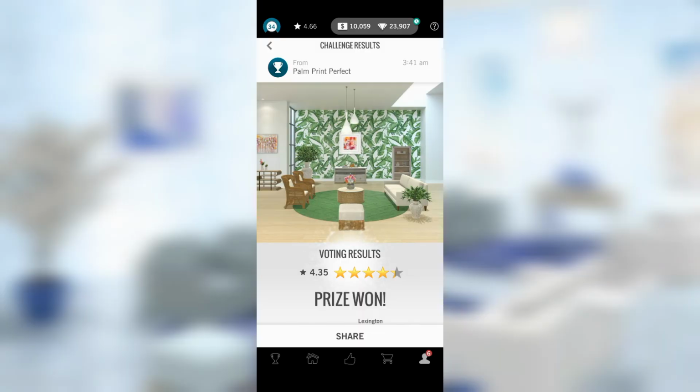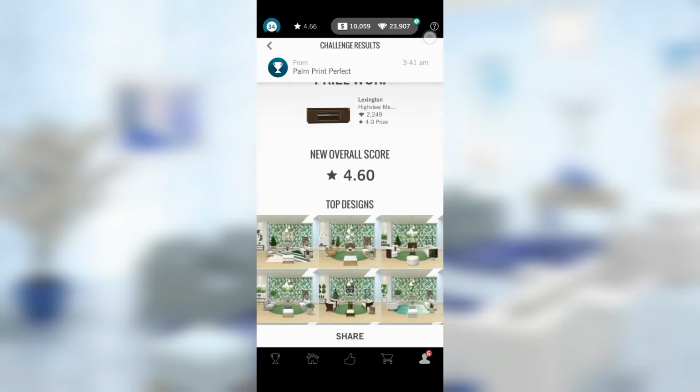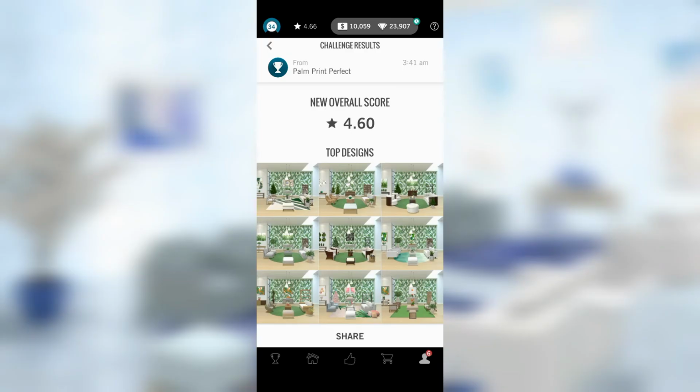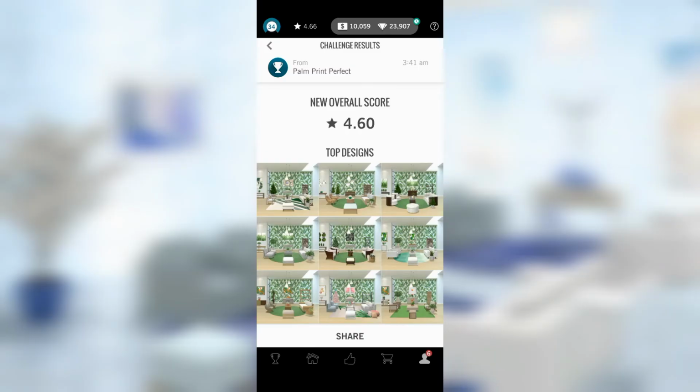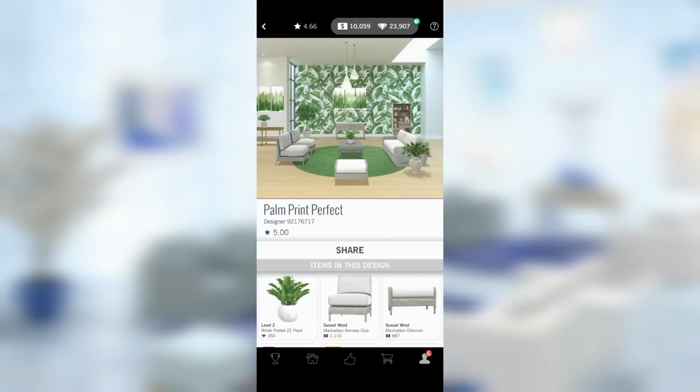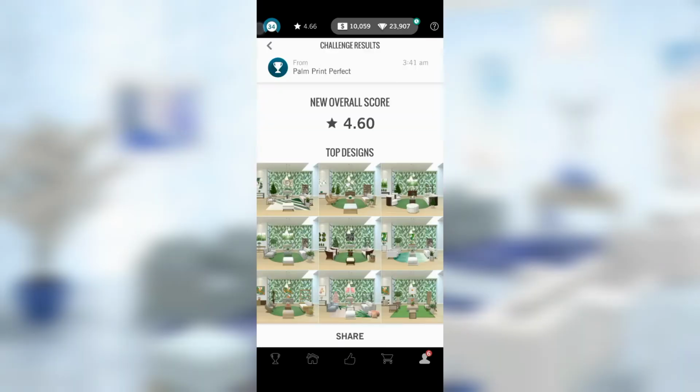4.35. Oh, mean. I liked this. Has everybody managed to turn this into a Christmas design somehow? Yes. Wow, that's atrocious. I mean, good for this person because they clearly knew how the voting was going to go and what was required to get a 5, and I did not get one. And yeah, because nothing goes with palm tree wallpaper for me like evergreen paintings on the wall. How could I have missed that?